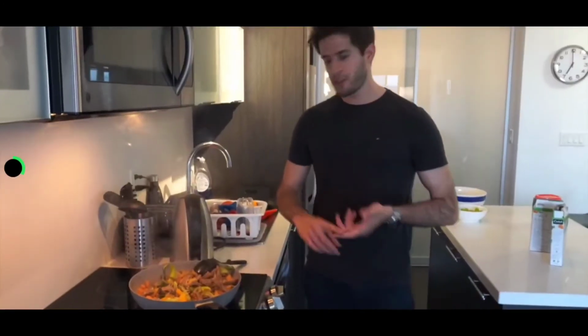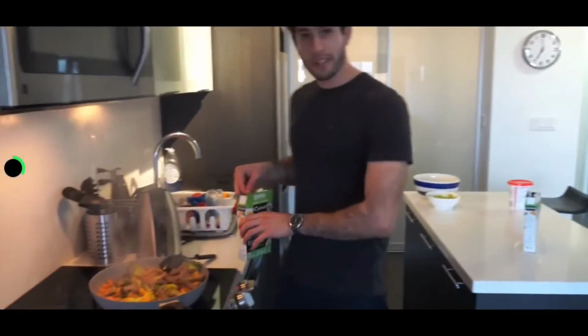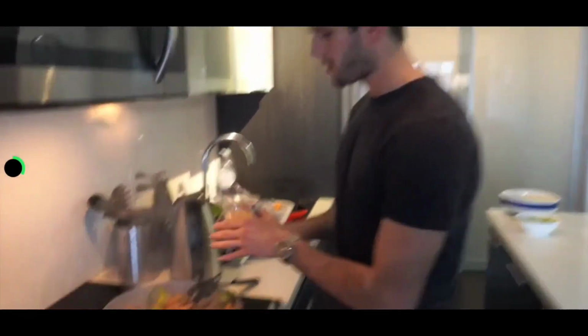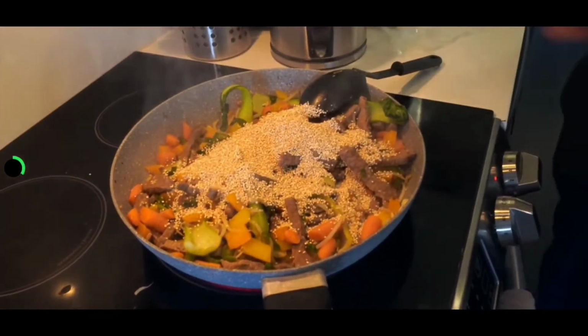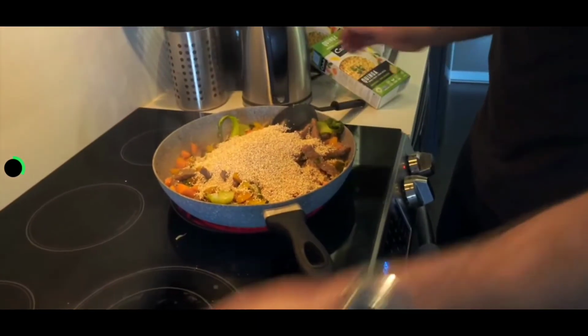The vegetables are cooked, the meat is cooked, and now what we're gonna do is add the grain. And how I do this is also very, very easy. I literally just throw the couscous or the quinoa or the rice, whatever it is you're cooking with this meal, on top of the food. And I'm going to use 2 packets because I want to make a lot of food to last me throughout the week. And now you just add a bunch of boiled water.